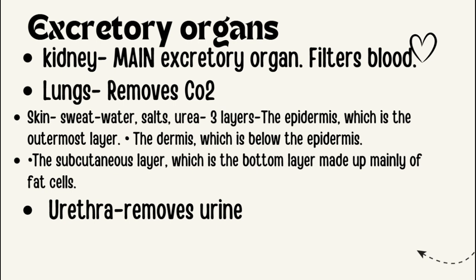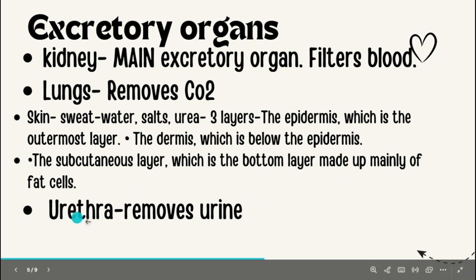And obviously we say that the skin is the biggest organ, made up of three layers: the epidermis, which is the outermost layer, the dermis, which is below the epidermis, and then the subcutaneous layer, which is the bottom layer, made up primarily of fat cells. So even though the focus is on the kidney as the main excretory organ, we also have the lungs that serve their role, and the skin that serves its role. And just to know, the urethra removes urine.